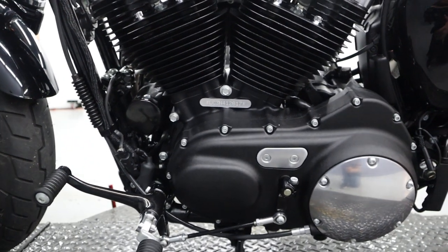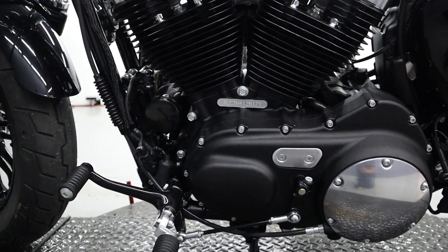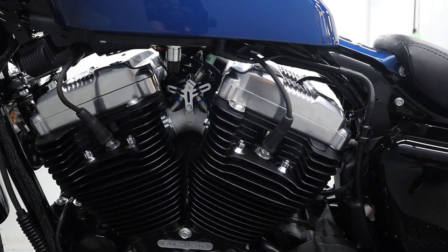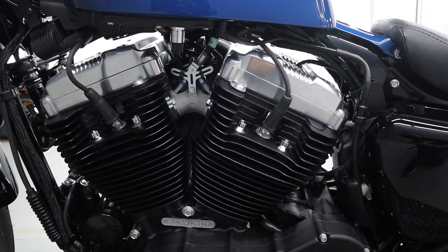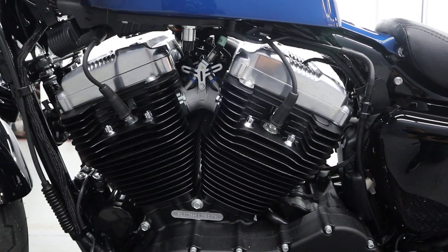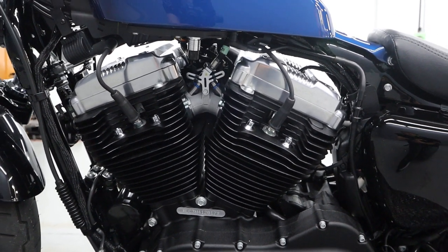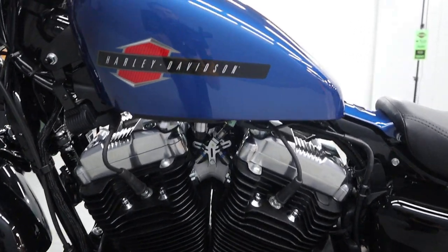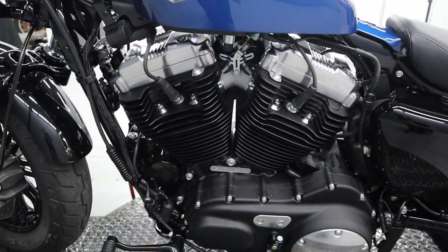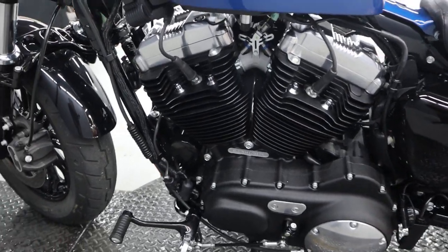Forward controls, 5-speed transmission, Evolution motor size 1200 cubic inches, 1200 cubic centimeters, about 75 cubic inches. They got a peanut tank here, really stylish, but only holds 2.1 gallons.